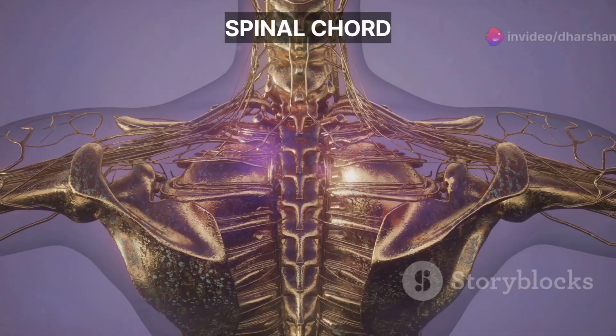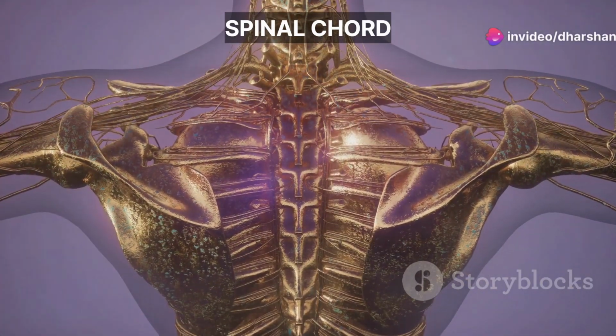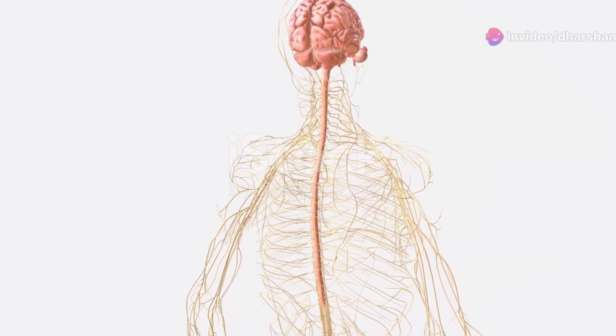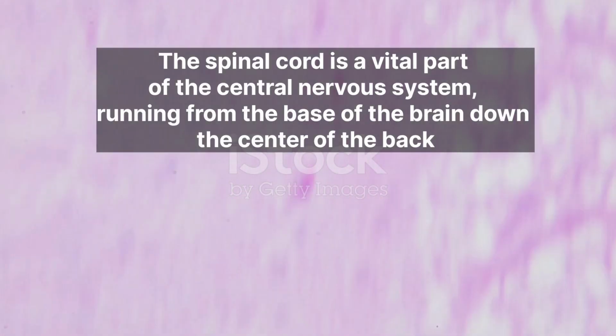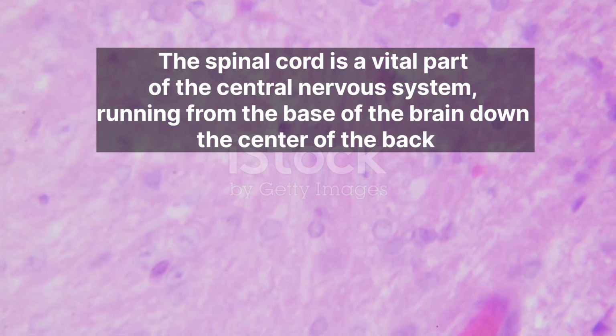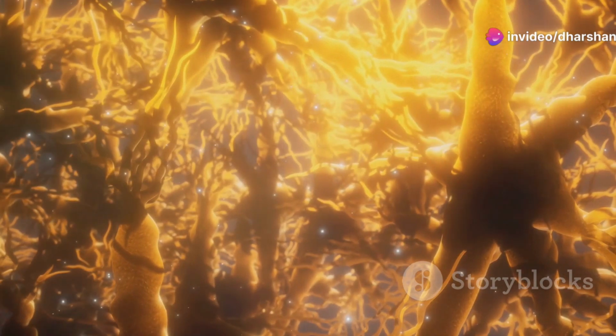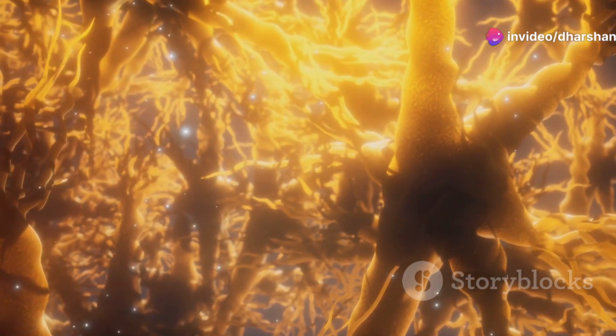The spinal cord, a superhighway of information. Imagine a superhighway of information running down your back. That's your spinal cord. It's a long bundle of nerves that carries messages between your brain and the rest of your body. These messages travel at lightning speed, allowing for rapid responses.